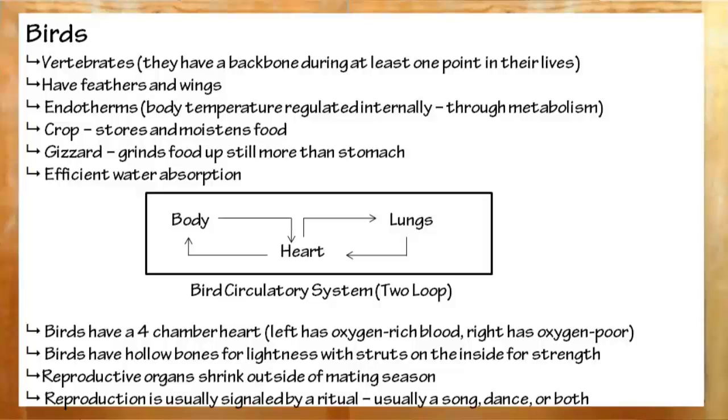Looking at birds' circulatory system, the birds have a four-chambered heart. The left atrium and left ventricle will hold oxygen-rich blood. The left atrium receives oxygen-rich blood from the lungs. The left ventricle pumps oxygen-rich blood out to the body. Then the right atrium and right ventricle will contain oxygen-poor blood. The right atrium receives oxygen-poor blood from the body, and the right ventricle pumps oxygen-poor blood to the lungs.